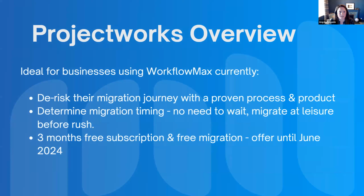Now, the other call out is that we are ideal for businesses who are currently on Workflow Max because they obviously have to move to something by June next year. And we see the fact that we are in market currently, we have clients live and we're a proven product. And we've also got a proven migration process that even before the Workflow Max sunset announcement, we actually had 20% of our client base had migrated from Workflow Max.